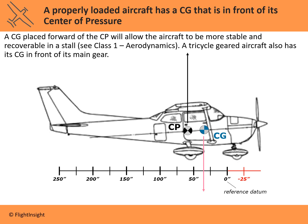You can refer back to Class 1 aerodynamics on this, but the stability of the aircraft is based on that center of gravity being in front of where the lift is being produced through the center of pressure. This is typically around the midpoint of the wings. So the center of gravity being in front of that is going to add to the stability of the aircraft. In addition, in a tricycle geared aircraft like the one here, the 172, and a lot of the aircraft that you're going to be flying, the center of gravity is going to be in front of the main gear. So this is the goal of weight and balance. This is the goal of loading an aircraft properly, is getting that center of gravity in its proper place.